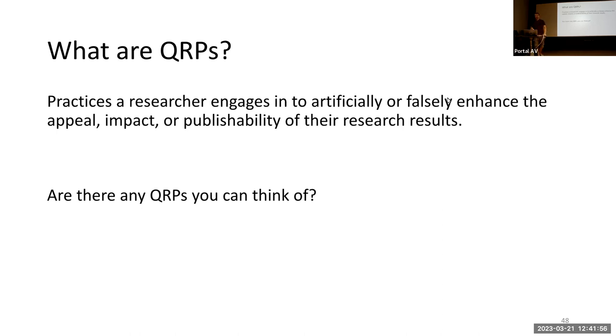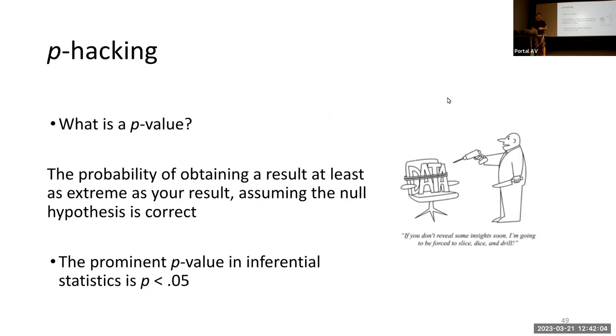Okay, well, great. We're going to dive into a couple. There are many out there, but I'll define some explicitly before continuing on with their relationship with registered reports. The first one that I'll mention is p-hacking. William mentioned the name, but we'll get into it a little bit more now.